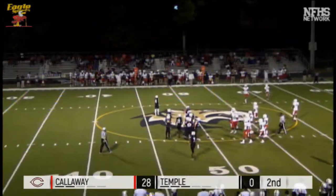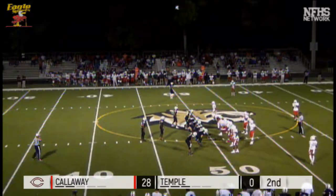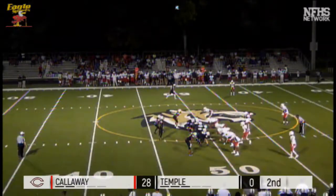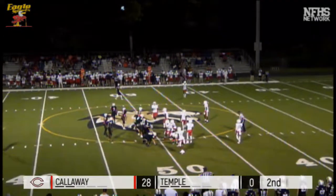It's kind of a jailbreak screen. Anytime you get penetration that fast and you're able to get the quarterback that fast, it's normally a screen, and Temple did a good job executing it this time. Man in motion, and it looks like we jump.